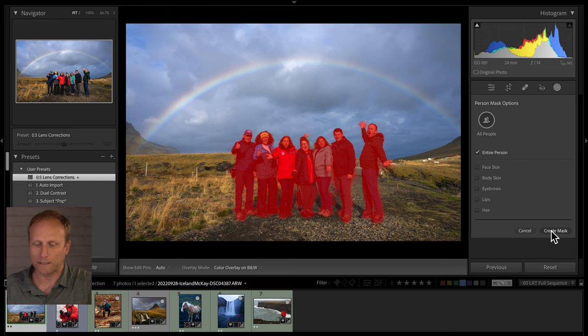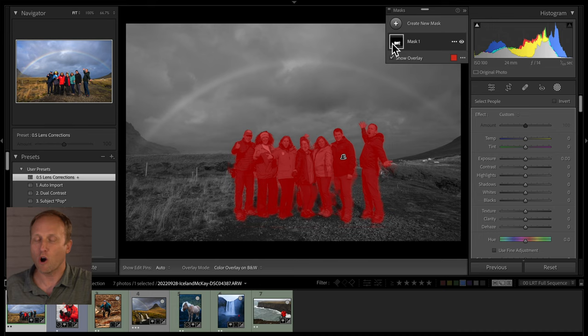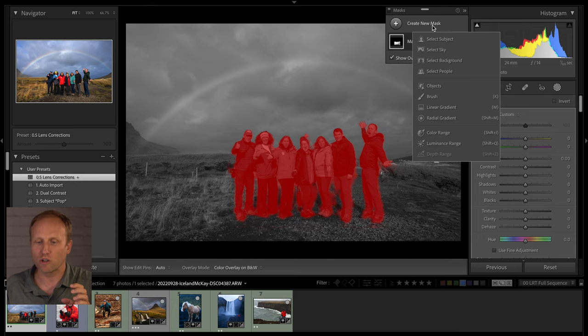And now we're into the traditional masking panel with all of the people masked. If you want to create additional masks, of course, you click the create new mask. And we have select subject here again. And now we do have the option for selecting people. It's listed here. There's no automatic people list, and we've gone away from that individual page. But we can go to select people. And then boom, we're right back in here.